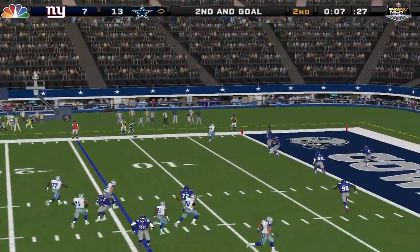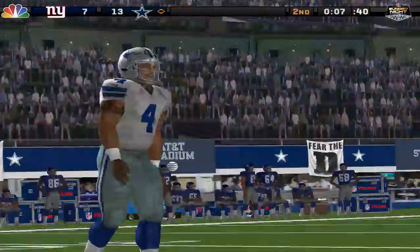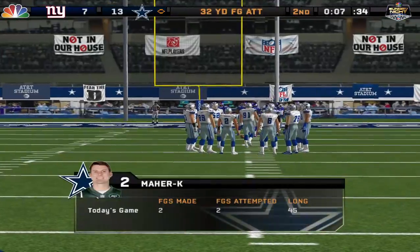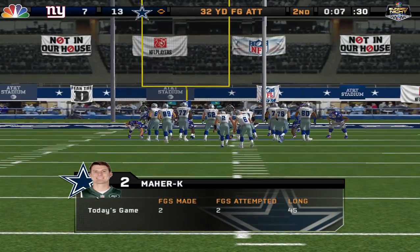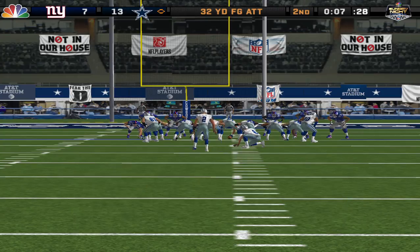Here they come with the pass broken up. That's just great positioning by the defender. He has his eyes in the backfield the whole time, and he was right there to break the play up. Beasley was his intended target.